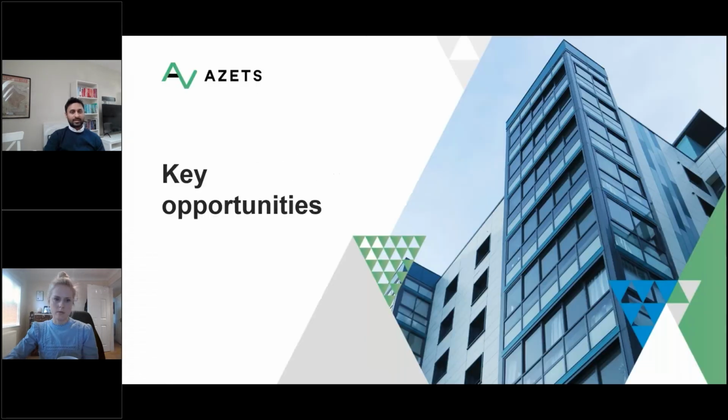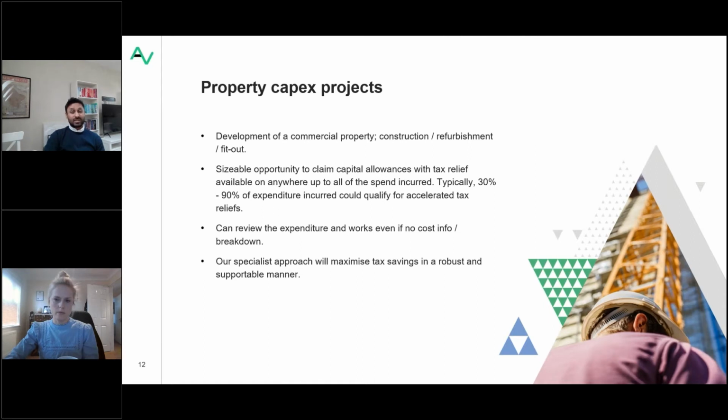So if we move on to the next slide, as Rebecca said, there are two key opportunities that I want to talk about. The first is property capex projects. This is where businesses are incurring capital expenditure in respect of their property portfolios. That expenditure can be in the form of new developments, new construction projects, or the refurbishment or fit out of existing property. This is really our bread and butter type of capital allowances report and claim. Most of these projects will incur a significant amount of capital allowances tax relief, anywhere from 30 to 90%, depending on the profile of the business and the nature of the work being carried out.